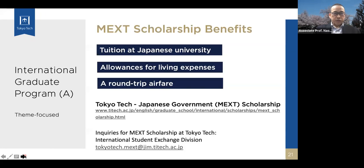The benefit of this MEXT scholarship for IGPA is that it's fully funded. Tuition is covered, living allowance is covered, and a round-trip air ticket is covered. Once you get this scholarship, I think you can have a decent student life in Tokyo. The enrollment timing is only September. And this year, unfortunately, the application submission deadline has already passed. So if you're interested in this program, please consider applying next year.